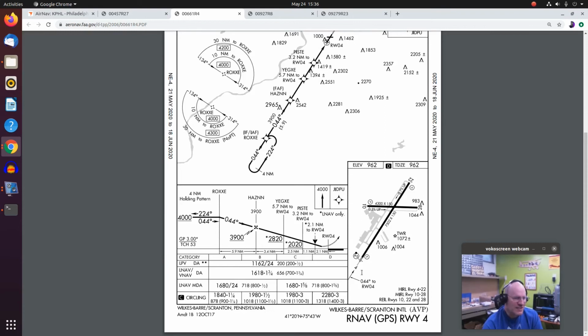Aerodrome Sketch says, hey, I'm coming straight in on runway 4. What kind of lighting do I have? And I have a PAPI as well. That's what it's telling me. There's the tower. Pretty basic stuff. All right, so back to this.